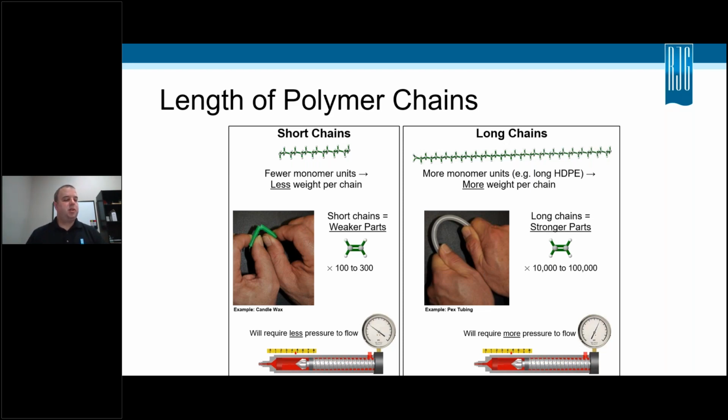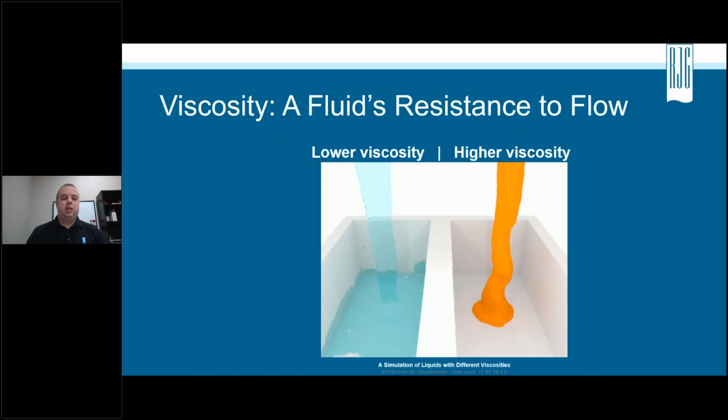So, this is going to vary from material to material, but also keep in mind, this is going to happen within your lot of material, especially from lot to lot. So this is ongoing change we have to deal with. So that's what brings us to the viscosity.